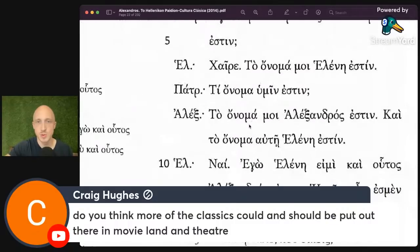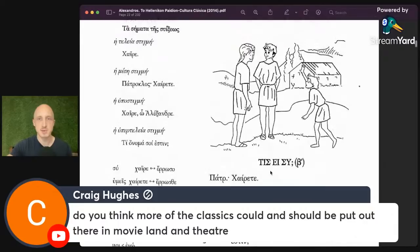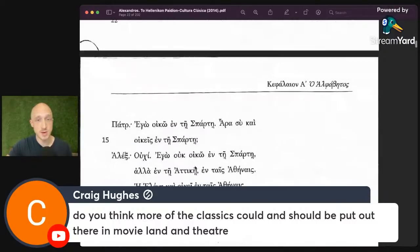This is super idiomatic. If you have this and you're the teacher in the classroom, you can make this dialogue happen. You can do this with your students. What's your name? What's your name? My name is Luke. And you do that, then the students get everything from context. My opinion is that this book is excellent in class, even in an ancient Greek only classroom, if the teacher knows ancient Greek really well.